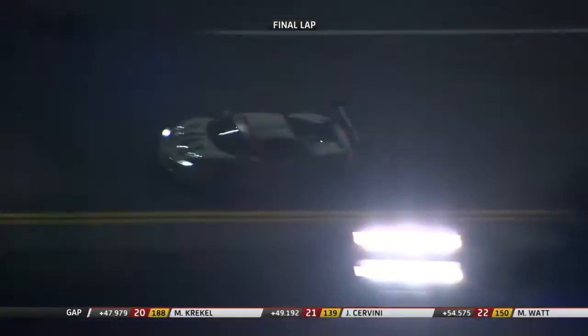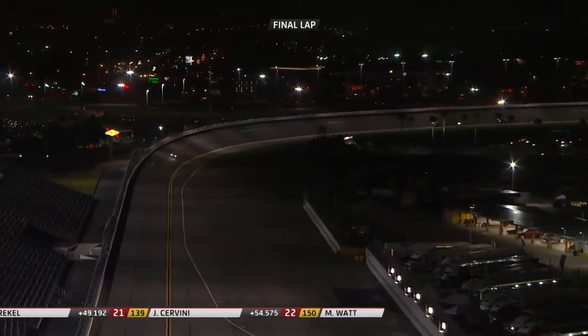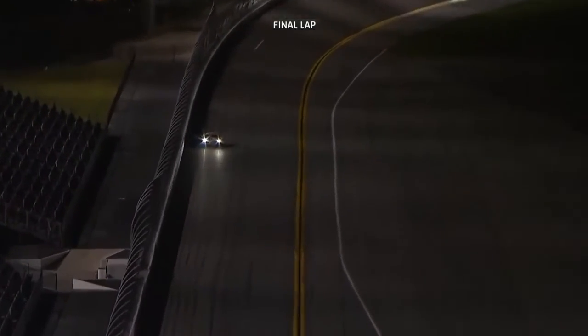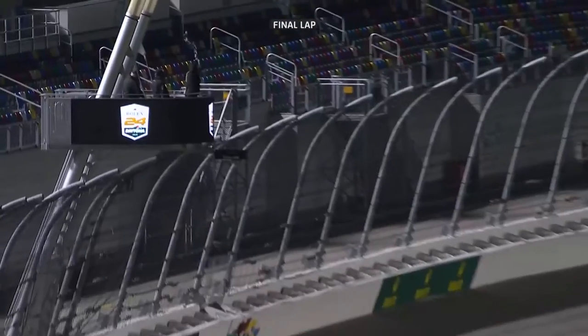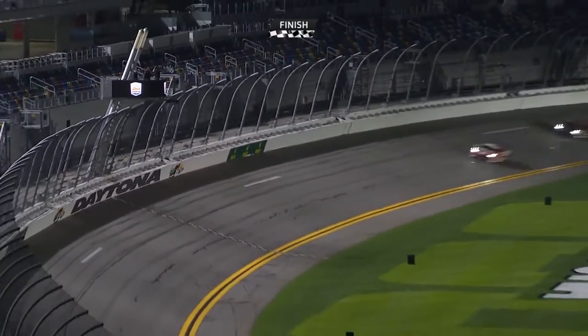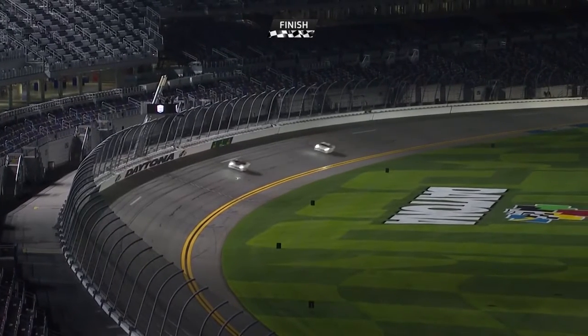So poised, and just has a couple of turns to do now, has Cooper MacNeil, as he rides the banking once again here at Daytona International Speedway. Such a successful driver, and he will kick off his Ferrari Challenge season for 2020 in absolutely the perfect way in the number 63 car as he heads towards the checkered flag. He takes the race win for Pro Trofeo Pirelli.